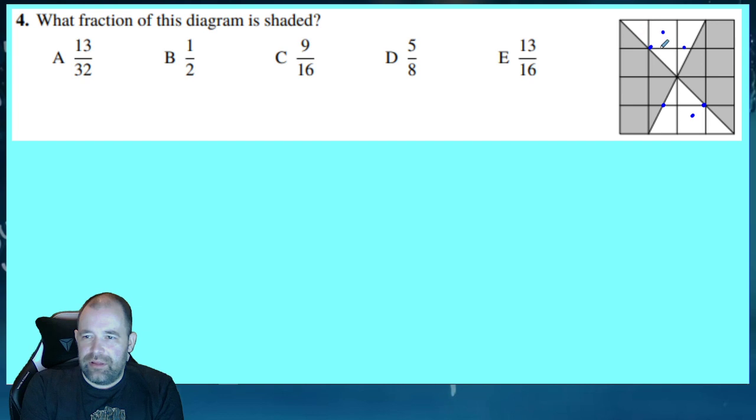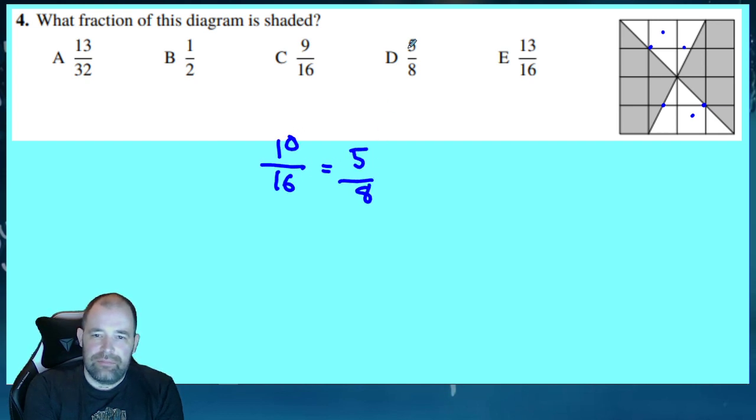So I think the white bit is made up of 6 squares. 2 full squares and then 4 lots of half squares effectively. So the white bit is made up of 6, which means the shaded bit out of 16 must be made up of 10. So we're looking for 10 out of 16 squares are shaded, which is 5 out of 8.